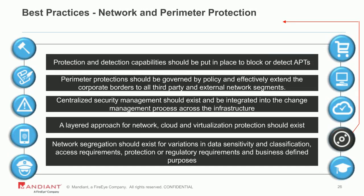Additionally, as we discussed in the third-party vendor component, all external parties and network segments should be considered an extension of the internal network and held to the same protection requirements that you would hold your internal assets to.